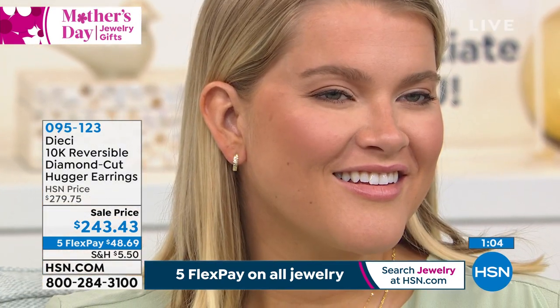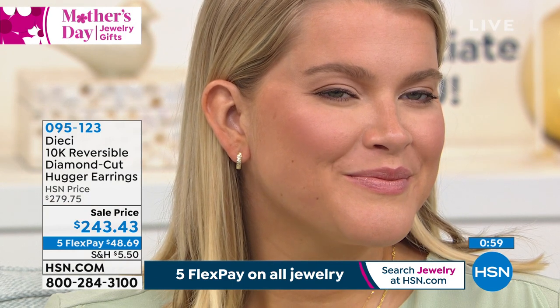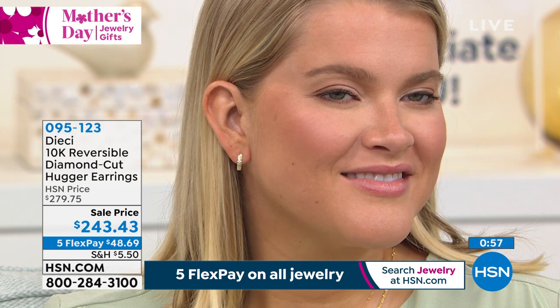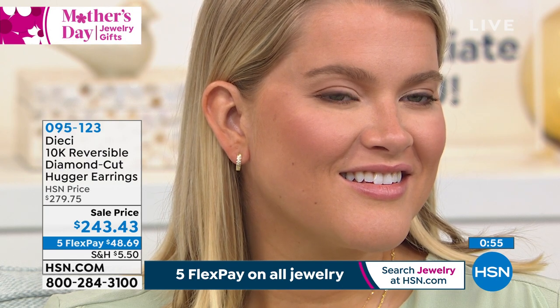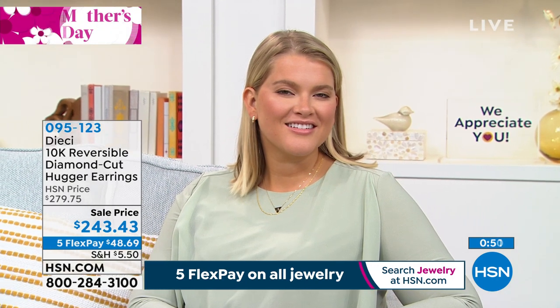So at the very top of the huggy, it's not a straight bar, it's actually a curved bar. And I think that that adds comfort and it makes it much easier to put into your earlobe. This is a beauty. And you know, my daughter has what, three piercings now, Chloe? Chloe has three piercings. Do you want any more piercings, Chloe? She says she does. Okay, well, we'll talk about that later.